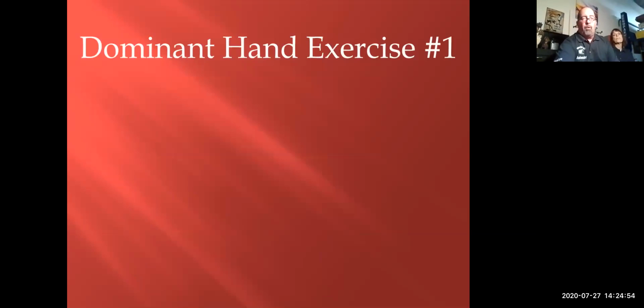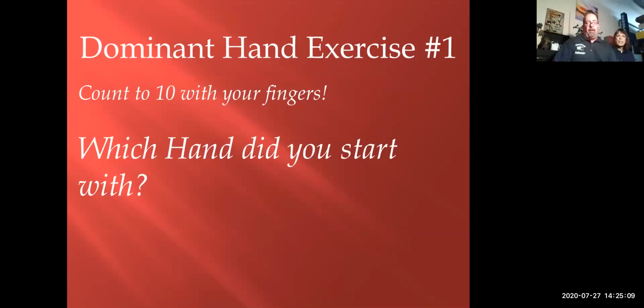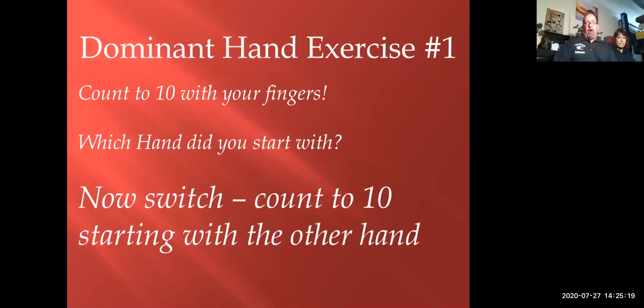So we're going to do a couple little exercises along the way just to get people engaged. Count the fingers on your hand, 1 through 10. Now think about which hand you started with. Was it your dominant hand or your non-dominant hand? It could have been either. Now switch hands, and count to 10 with the other hand starting first. 1, 2, 3, 4, 5, 6, 7, 8, 9, 10.